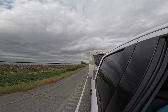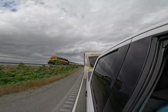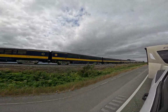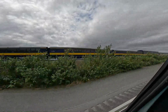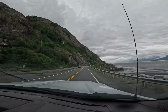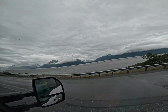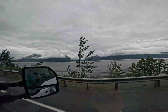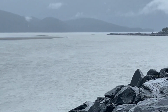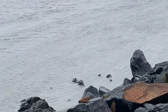We timed our leaving of the wildlife refuge to the timing of when you'd see the bore tides come in. So we headed to our spot down the Turnagain Arm called Beluga Point. And yes, you can Google when the bore tides are coming in. Sitting out here waiting to see the bore tide pass by. We were here about an hour early, so we're just going to hang around and wait.